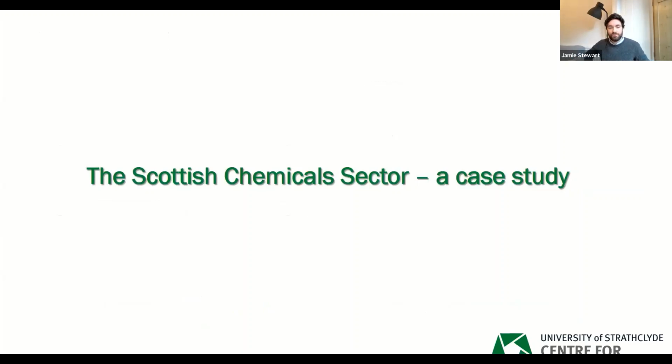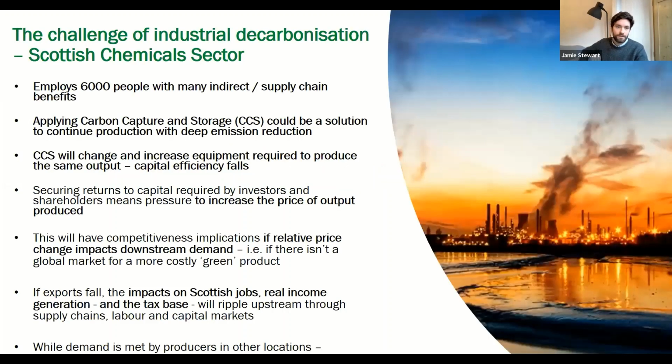So the first example I'll look at is the Scottish chemical sector. We've used our macroeconomic modelling to look at both the impacts on the sector from applying carbon capture and storage, but also the impact that might have on the wider economy as well. Just to set a little bit of context, the Scottish chemical sector currently employs 6,000 people in Scotland. And that's direct jobs. There's obviously a lot of associated supply chain jobs as well.